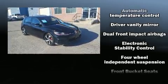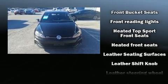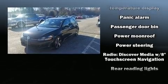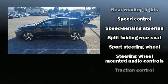interior. Passengers are protected by various safety and security features, including head curtain airbags, a panic alarm, and 4-wheel disc brakes with ABS. You'll never lose visibility with rain sensing wipers, which activate automatically when the drops start to fall.